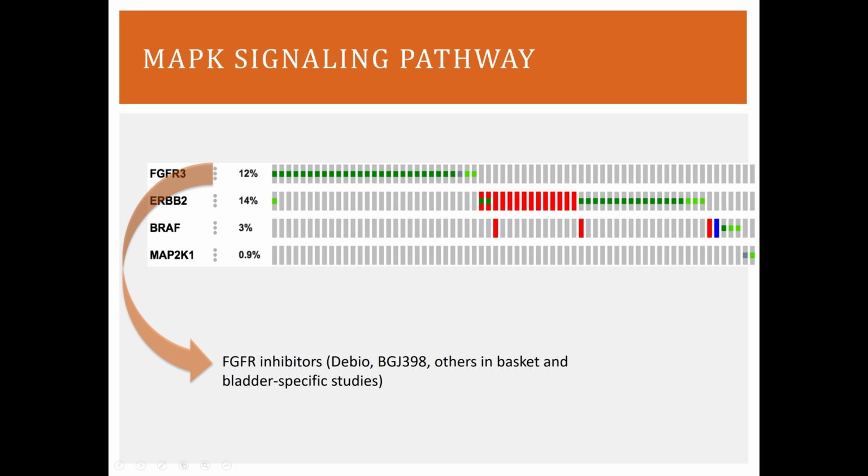Going back to the signaling pathway that Seth had mentioned, which includes HER2 and FGFR3, there are a number of clinical trials now testing FGFR inhibitors. I've listed a couple of these, BGJ398 among them, but there are many others being investigated in more detail in both basket studies across cancer types and bladder-specific studies. To emphasize once again what Seth said, FGFR3 alterations are thought to be potentially drivers of bladder cancer growth and spread outside of the bladder. So if we can come up with drugs that inhibit what these FGFR3 mutations are doing, this has the potential to be quite effective in patients with bladder cancer.